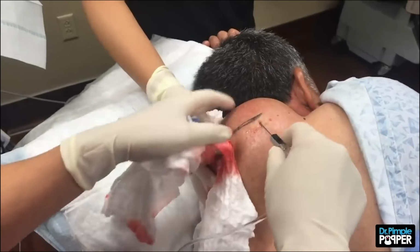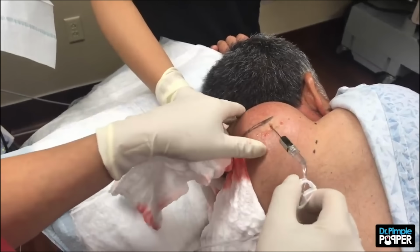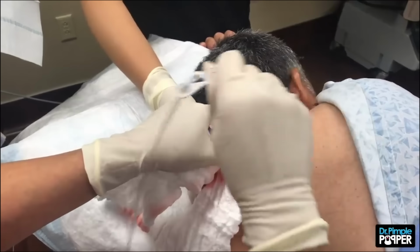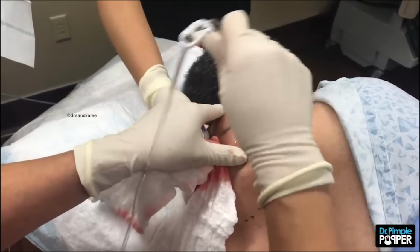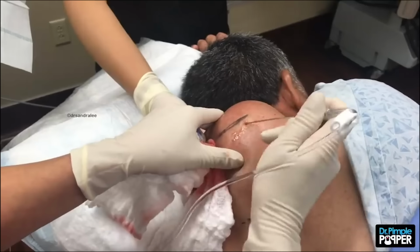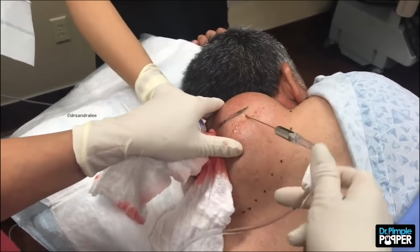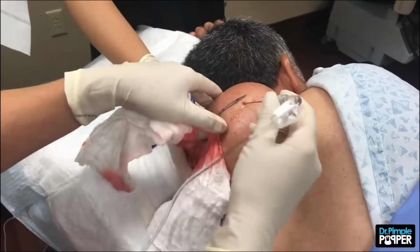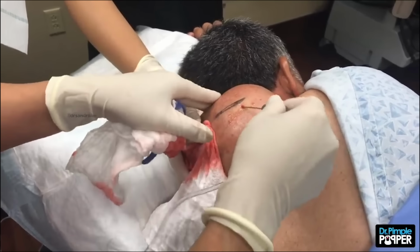And I'm happy that this looks like, do you remember that one patient we did, it was on her upper back, and it was almost like a solid mass? I think it's going to be like that. Let me just get under it and pop it out.